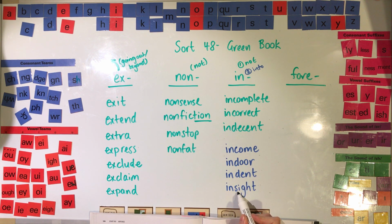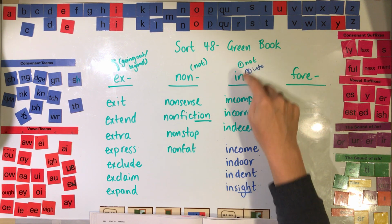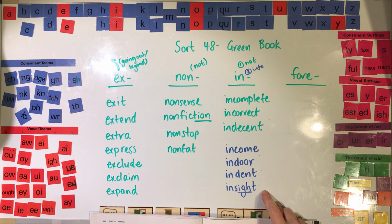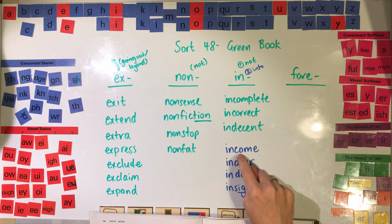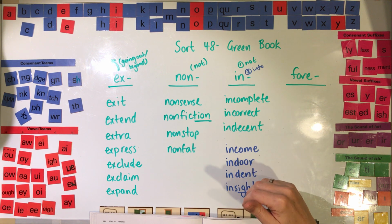And I hope you can see that IGH, that three-letter I in there for sight, just to do with your eyes. So we've got our three not words, not complete, not correct, not decent. And we've got our four into words. So income, coming in, indoor, indent, insight. These ones are all about coming into.